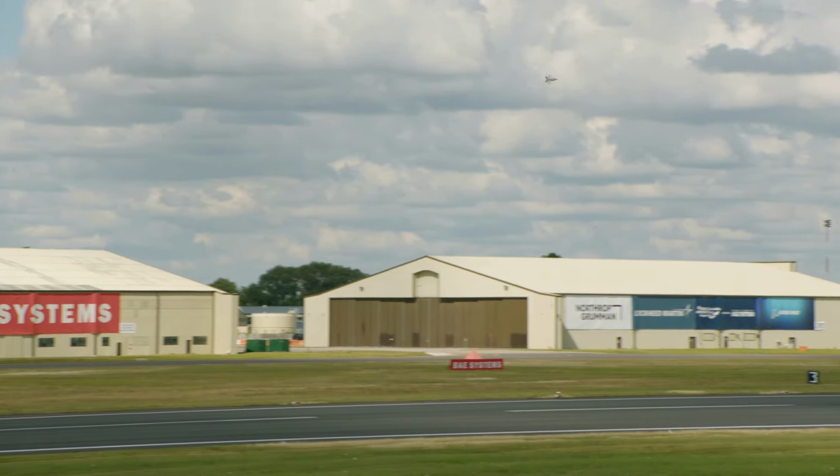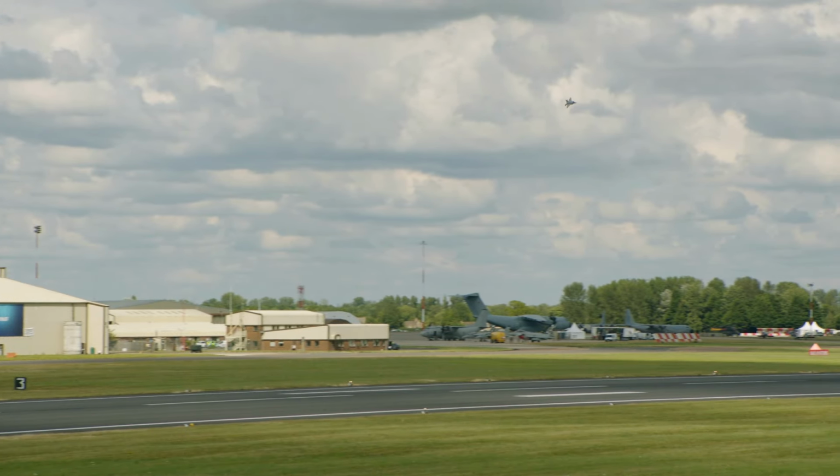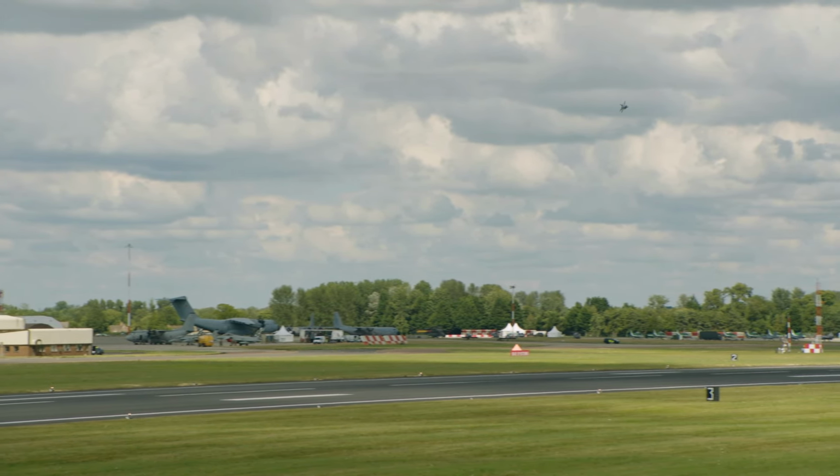Coming in now for its final pass from right to left before departing home to Marham, the RAF's Lockheed Martin F-35B Lightning.